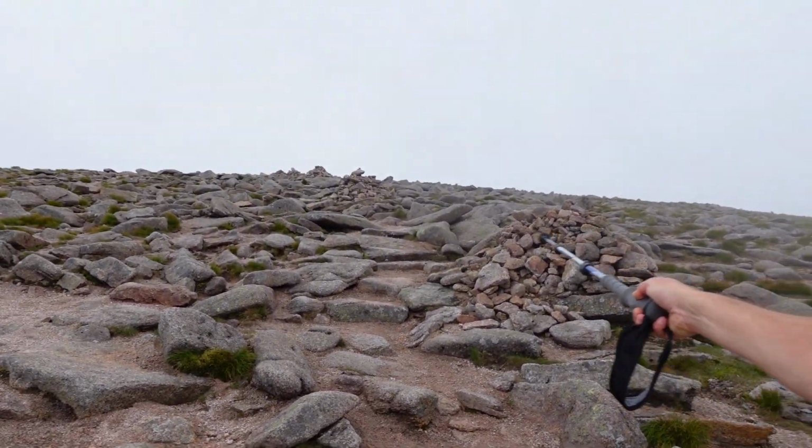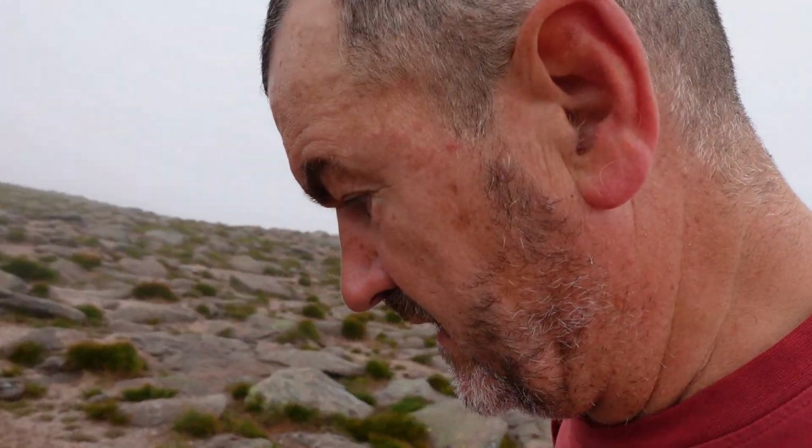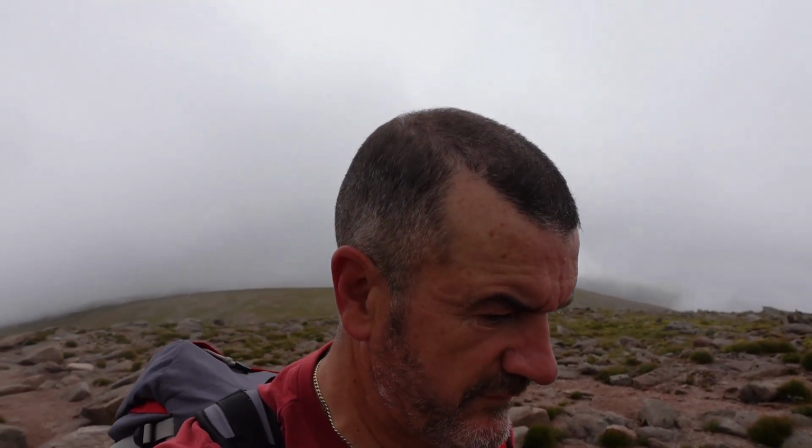You just get these stony little, right up to the weather station. As you can see, the clouds coming down, we're not going to get much visibility. There's people further ahead and people behind, so I'm not going to do much filming either. I'll film at the top so you get a sense of what it's like, but there's not going to be any view. Absolutely still.